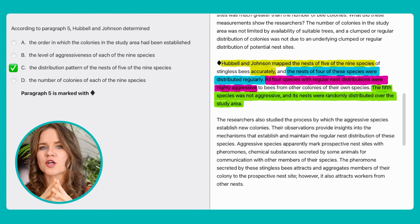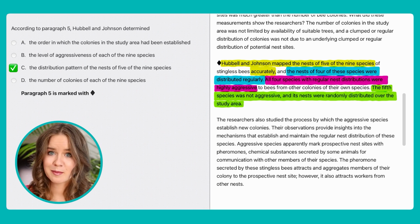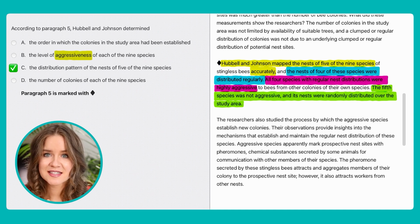Remember, if you start looking for keywords in the inference question, you'll most likely pick the wrong answer, such as B, because it mentions the word aggressiveness. So you always have to make your own conclusion based on what you've read.